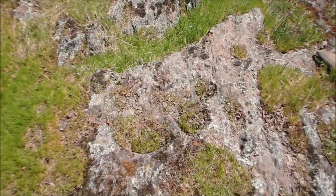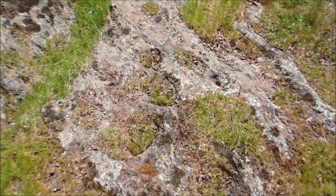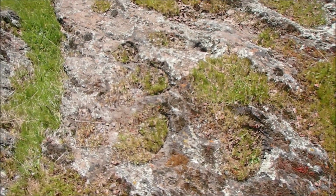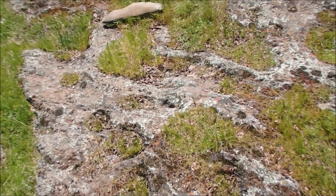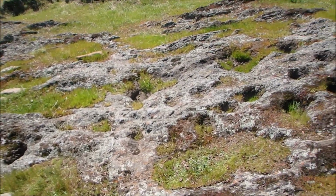Here's some examples of bedrock mortars that you can barely see. They're the round green circles in the rock where dirt has filled in the holes and then grass has grown in the dirt. But everything matches up. This is where the coordinates lead us to.